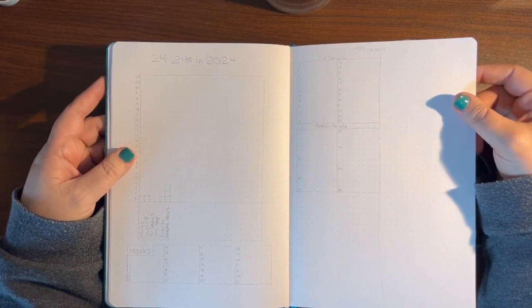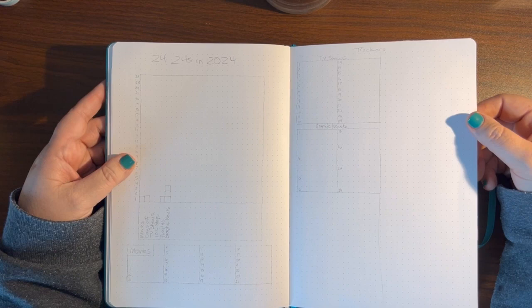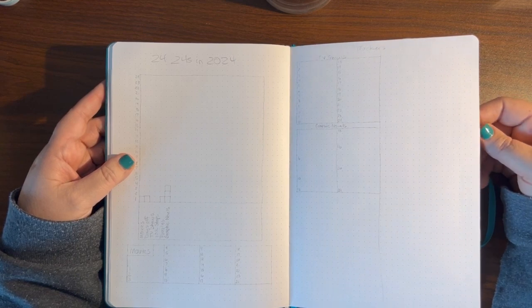24-24s in 2024 is probably not happening. It still looks like this. I've barely done anything. I love the idea of it. I just can't think of 24 things to do 24 times.